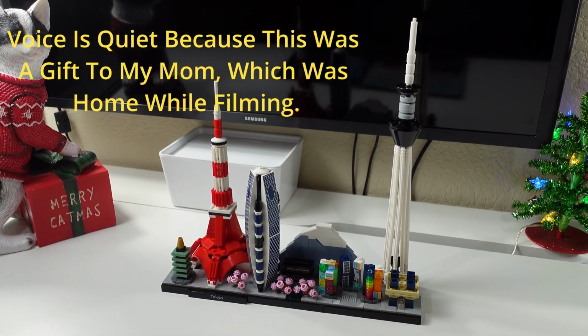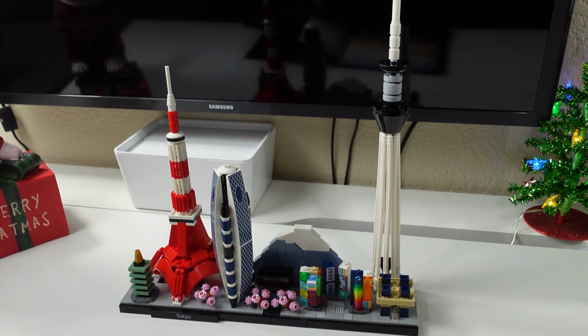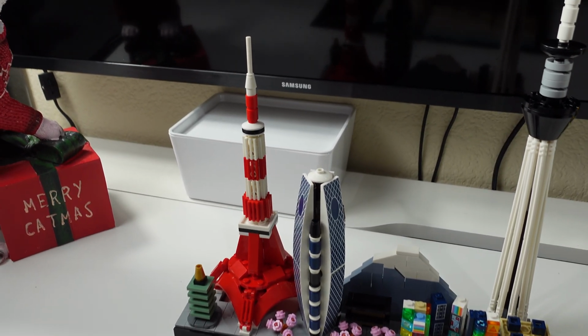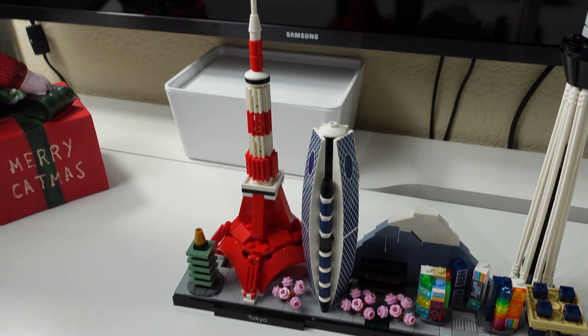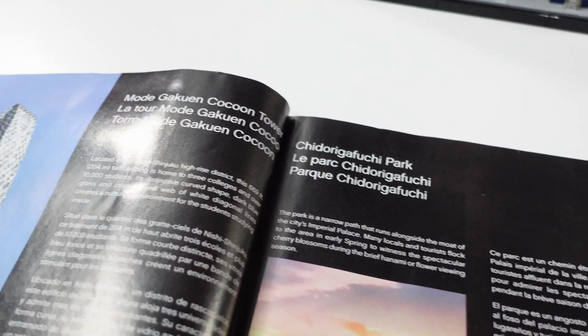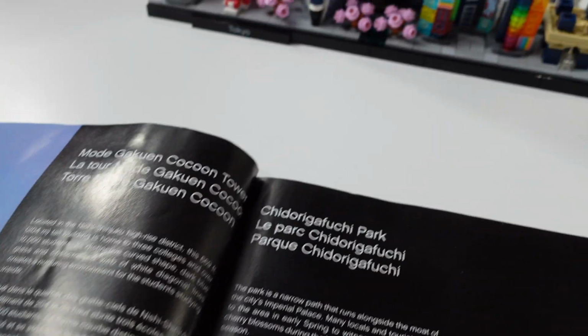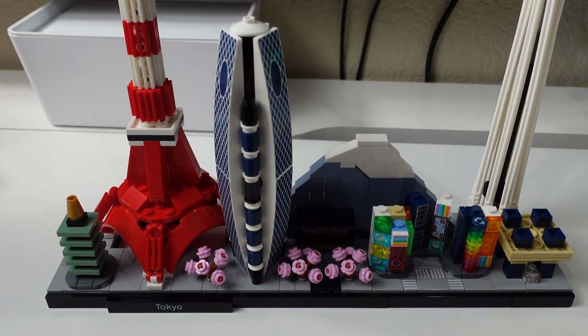And there is Tokyo. Starting off with the Tokyo is, well, tune in Tokyo. We all know the saying, and there is the radio tower. As you can see right here from the book, the Tokyo Tower. Moving along, we do have the Gakuen Cocoon Tower. Looks like that. And here it is on the set.